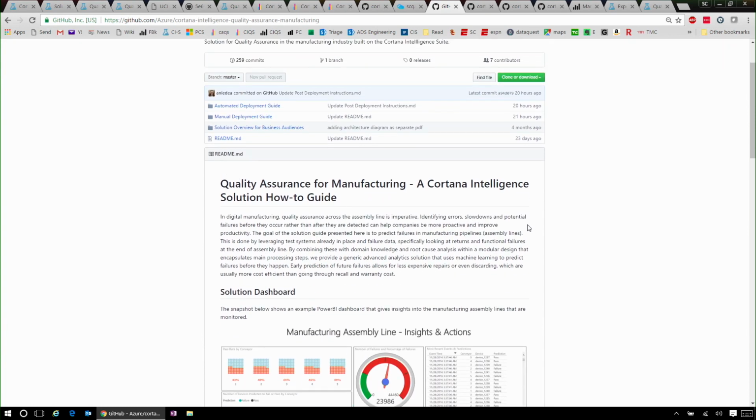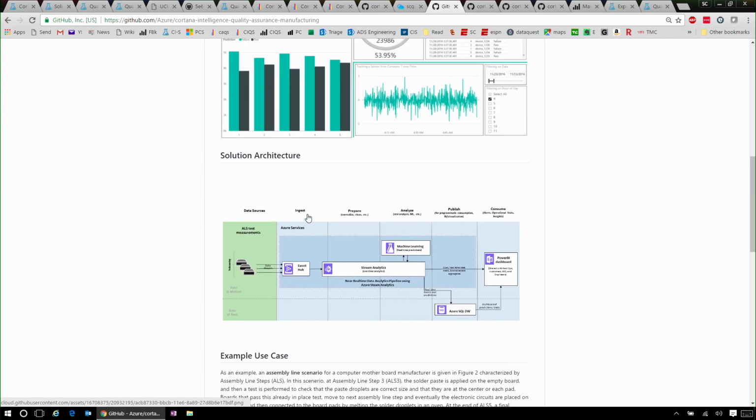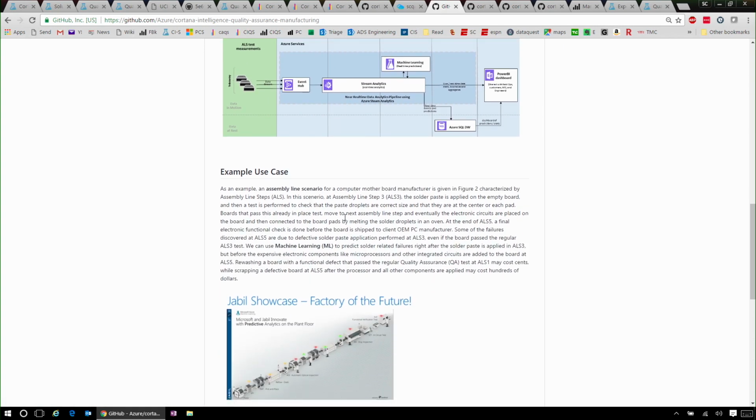Now, a solution how-to guide is this deep technical guide that you can use to follow along after an automated deployment, or if you wish, you can actually build out the entire deployment piecemeal using the manual deployment guide that's also included in the solution instructions. So this specifically talks about the dashboard, the underlying architecture, the specific use cases.